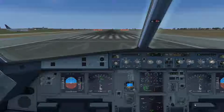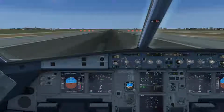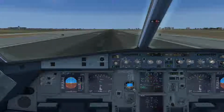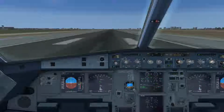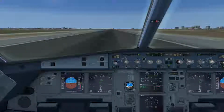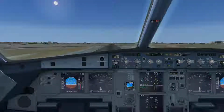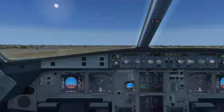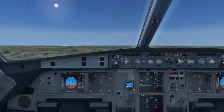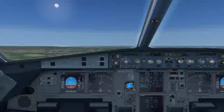Thrust set. 100 knots. Check. V1. Rotate. Positive rate. Gear up. Gear up. Flap 0.